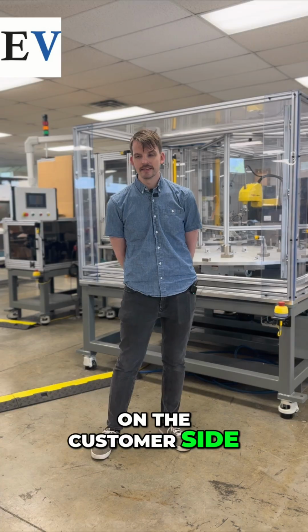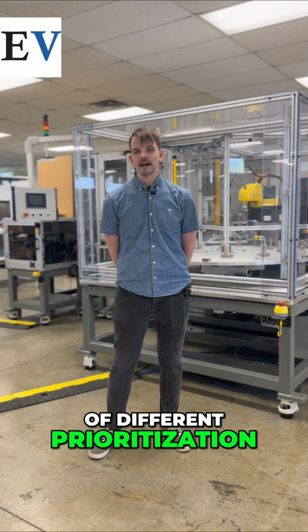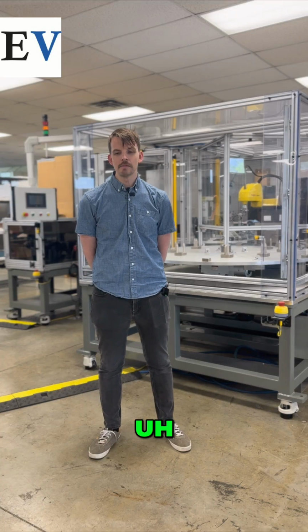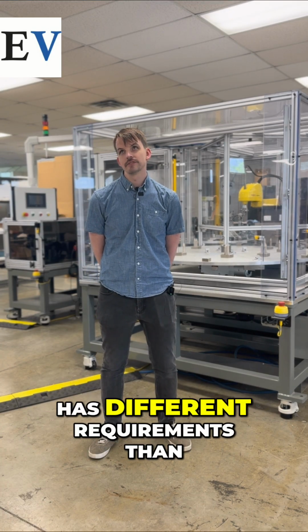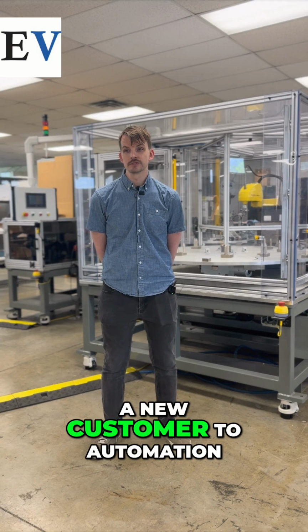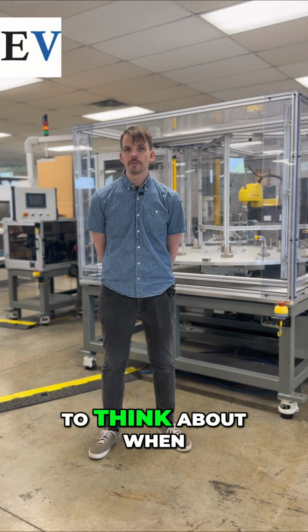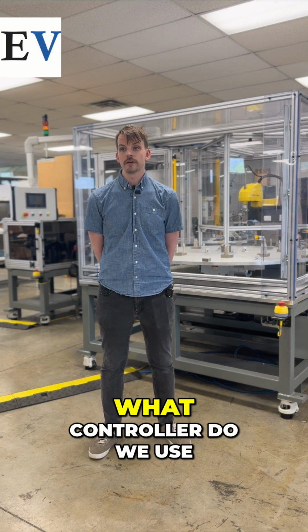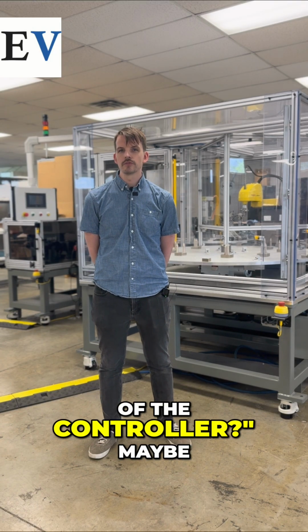On the customer side, though, they have a different prioritization, especially the customer that's been around automation for a while, who has different requirements than, say, a new customer to automation. One of the things that they always need to think about when we're talking about what controller to use is, hey, what is the lifetime of the controller?